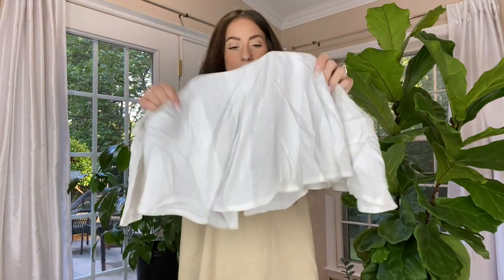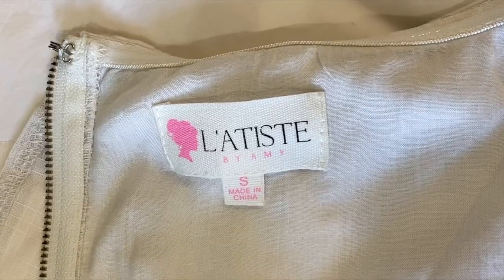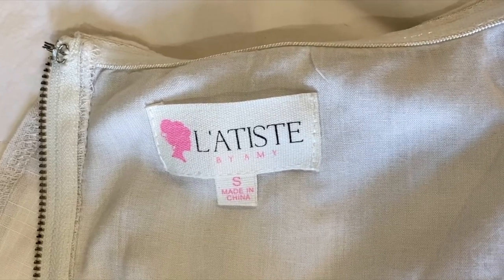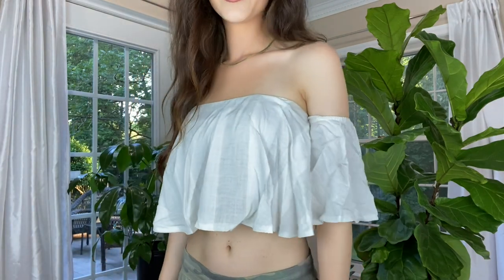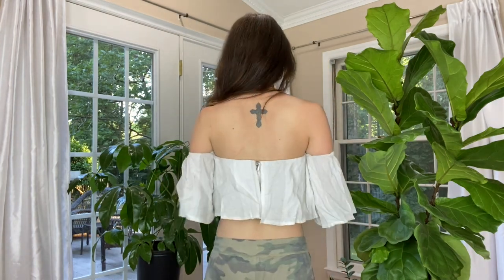Okay, let me first say that this haul is the reason that I tell you all to shop off-season. It's where you find the best stuff. So most of this is all coats. If you watched the earlier part, you saw that's mostly what I found. The only thing that wasn't coat is this top, and this is by a brand called Letist by Amy. I don't know how to pronounce that. And please do not judge me for my pajama bottoms. I didn't want to put on nice pants for this, but it's a really cute off the shoulder blouse and has a linen feel to the material, but it is a cute little white blouse.